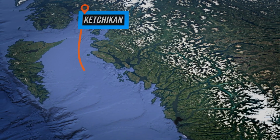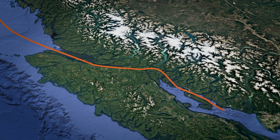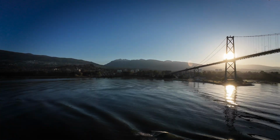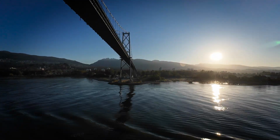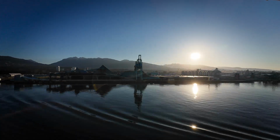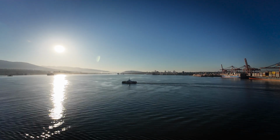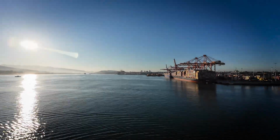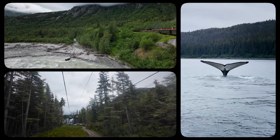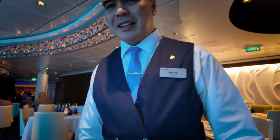So after 7 fabulous days and nights cruising the inner passage on board the Celebrity Cruises Summit, we've arrived at the end of our voyage in Vancouver, British Columbia, where it's very early in the morning here, and I'm going to say it's going to be sad to get off. You know, cruising has never really been our thing, but this voyage might have just changed that. The entire experience just exceeded our expectations. The ports, the excursions, the views, the food and beverage, and most of all, the crew.